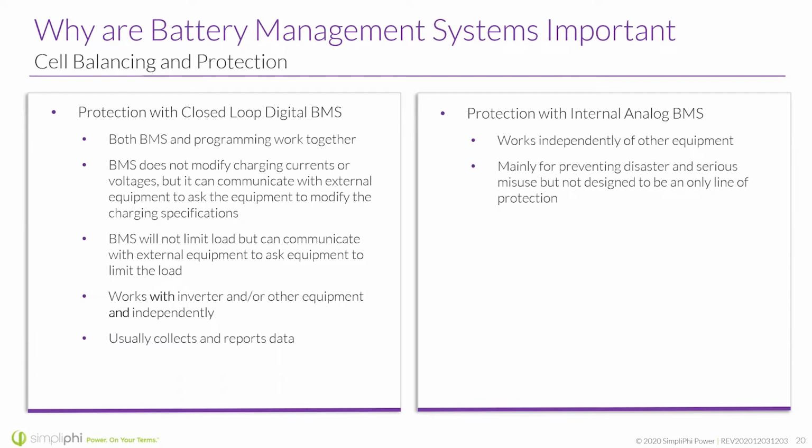BMS will not limit load, but can, again, communicate with external equipment to ask the equipment to limit the load itself. It works with the inverter and chargers and other equipment, as well as working independently. It usually collects and reports data as well. I know ours does for sure, and does the communication side of things to the equipment itself.